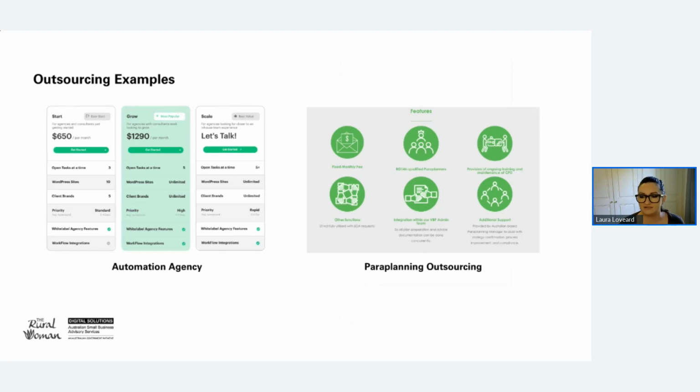Obviously, the more specialized services like that are going to be a little bit more costly. But again, when you compare that to the cost of doing that in-house, most of the time it comes out to make more sense to do it as an outsourcing task.